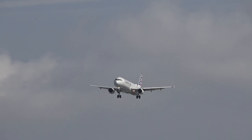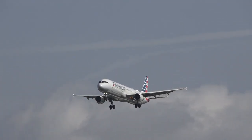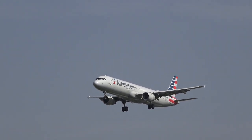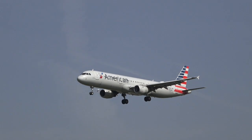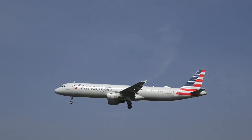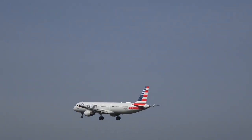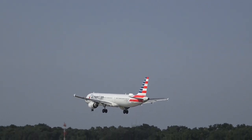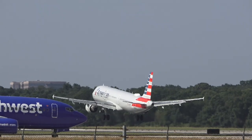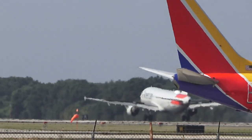AA 2331 from ORD Chicago O'Hare. Yeah, new location, trying something different. I'm not sure how this is going to work. Photobombed by the Southwest.